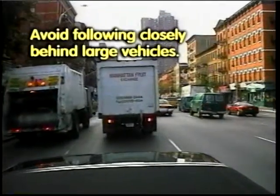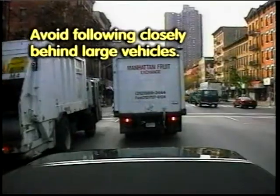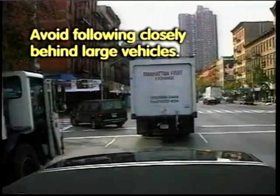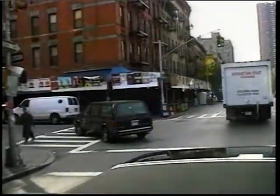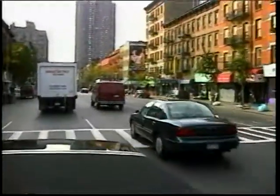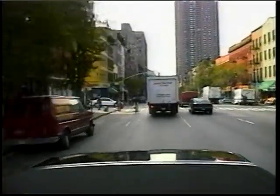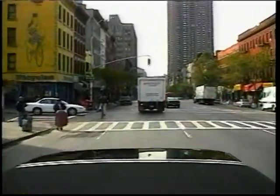Following closely behind large vehicles, like a truck or a bus, reduces your ability to see well down the road in front of you. When you are only able to see the back of the vehicle ahead, you will be unprepared to react safely to any risks. Avoid following these vehicles closely.